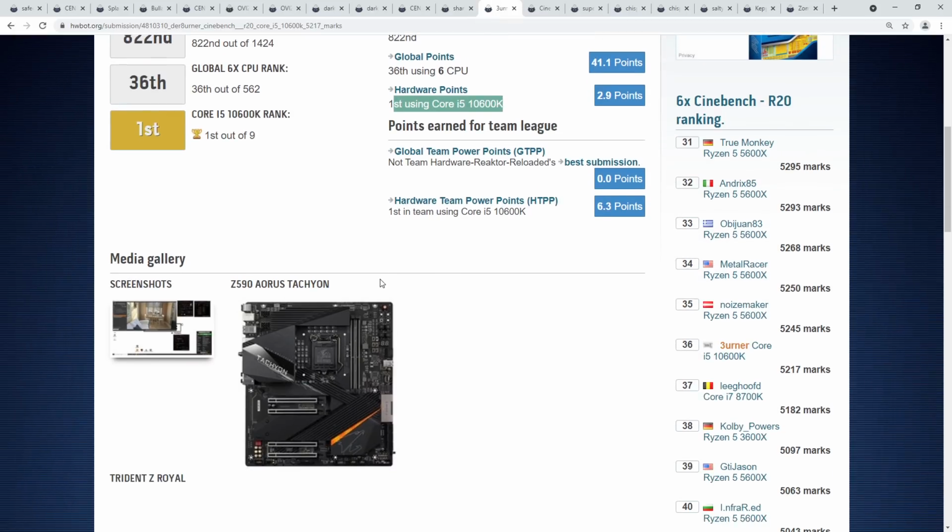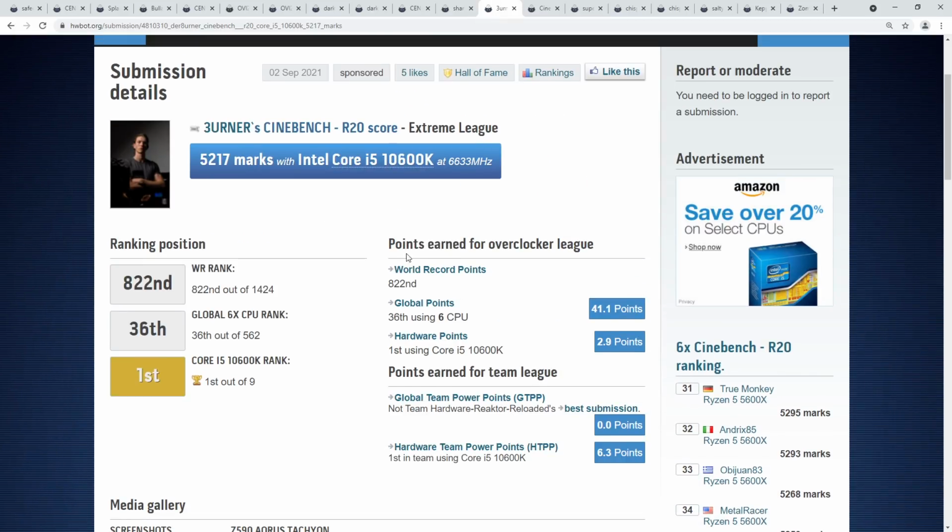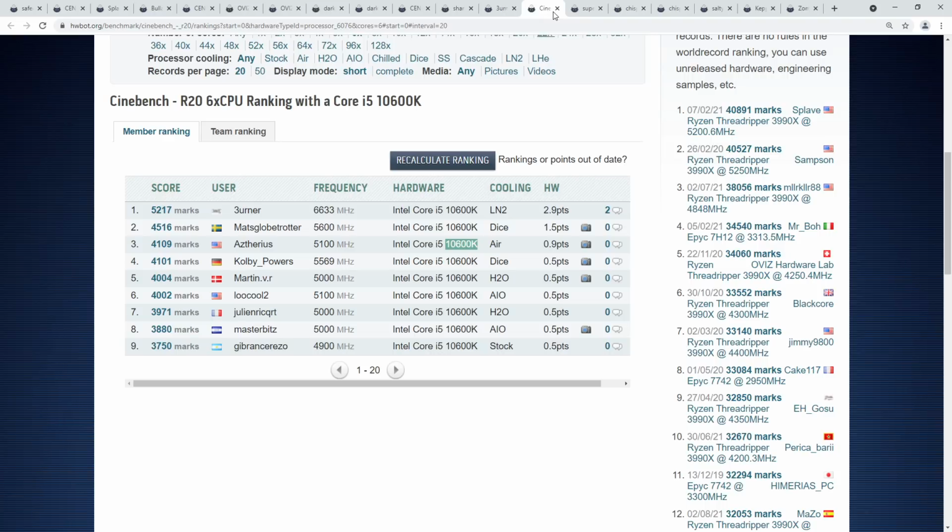So, fastest 10600K Cinebench R20, which unfortunately, because people on HWbot don't like benching 10600Ks for some reason, which I really think is a shame. The 11600K is unfortunately in the same situation. The 11600K has one benchmark where it's kind of competitive, and that's Y-Cruncher, and then for everything else you would realistically just use a 5600X instead.